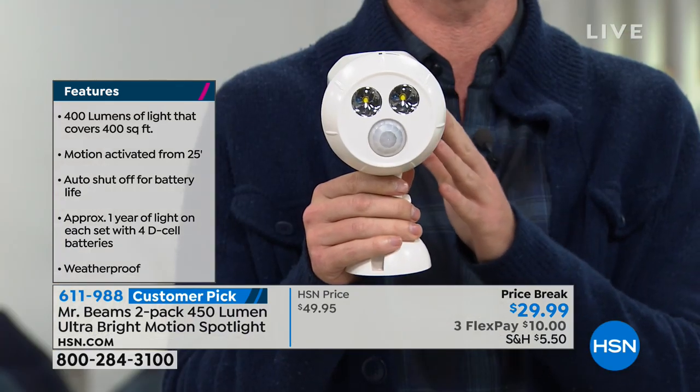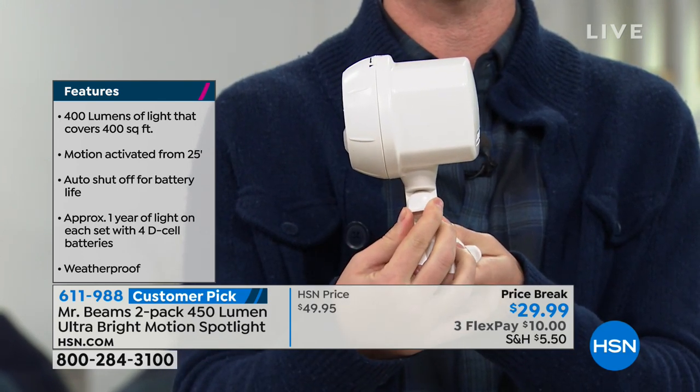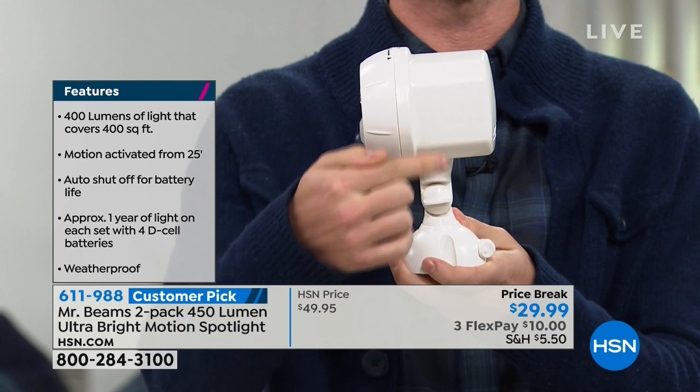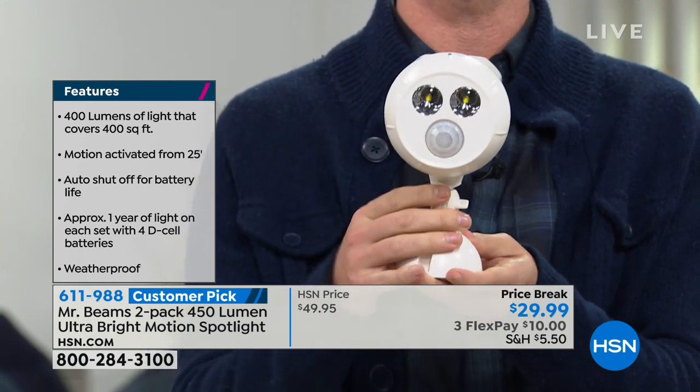All you need, and we include the screws, is three screws. You mount the bottom, the base, and then you adjust the angles by simply loosening up these little spots right here. We're gonna show you all of that as well. You can angle this 180 degrees back and forth. You can spin this 360 degrees.